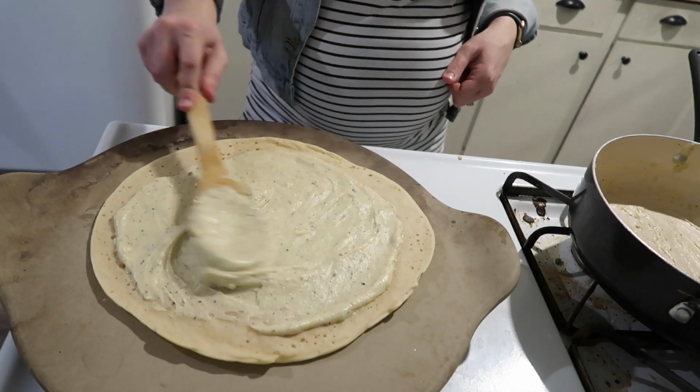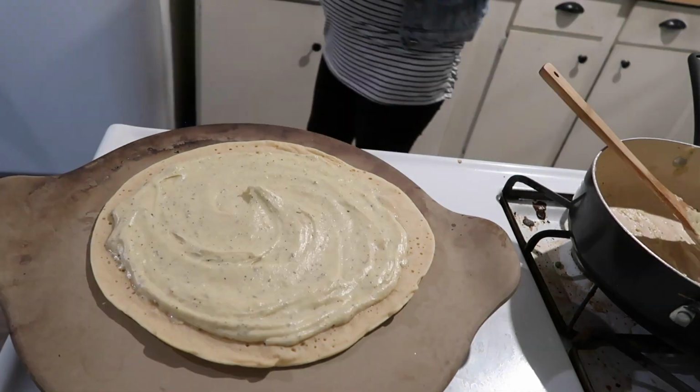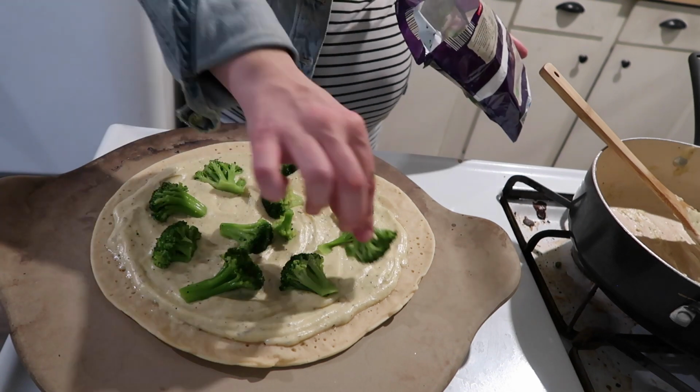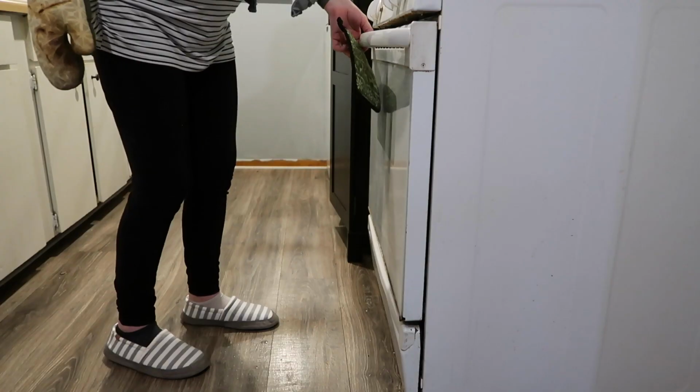But now I'm doing my second pizza. This is on a pizza stone, so we'll usually use a pizza stone for one and then the cast iron for the other, and make sure they're preheated first, and then spread everything out, put the toppings on, and then you're going to put it back into the oven for about 8 minutes or until the pizza is cooked through.